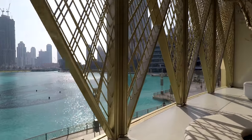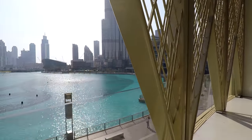Sit back, relax, and enjoy this virtual tour from the Dubai Mall in Dubai, United Arab Emirates.